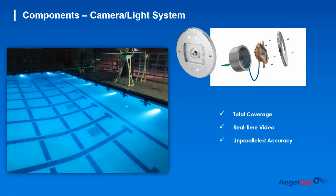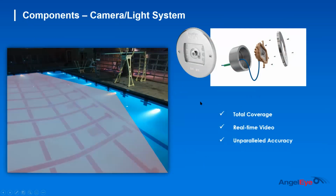This is what it looks like. You can see here the housing. This just replaces existing lights. We've gone to a camera system because it provides total coverage of a pool, much like lifeguard operations have overlapping zones of coverage. And quite frankly, underwater cameras provide unparalleled accuracy. It's high definition video in color, and it's recorded 24/7.